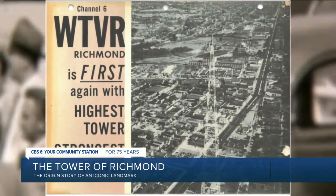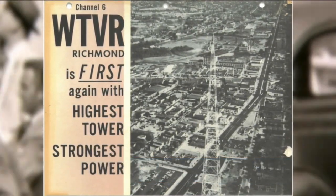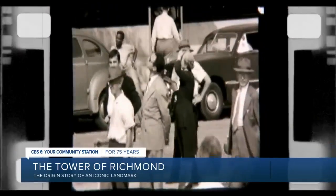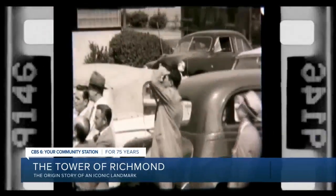And the day it was completed, it went right into the history books. Obviously, nothing like that had ever been built. It was the tallest freestanding radio TV tower in the United States at the time. 1,049 feet above sea level, to be exact. As predicted, viewership also hit new heights.